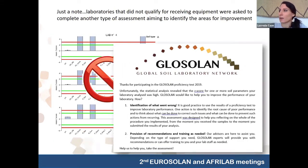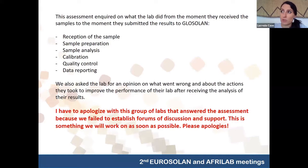Just a note, and here I also have to apologize, but this is in a few slides. Laboratories that did not qualify for receiving equipment were asked to complete another type of assessment, aiming to identify the areas for improvement. And this assessment you see here on the screen. We aim to identify what went wrong from the reception of the samples to the sample preparation, sample analysis, calibration, quality control, and data reporting. And we also asked the lab for an opinion. So we asked them, what do you think went wrong? And what actions did you take to improve your performance after receiving the results of your PT, after the results of the statistical analysis?